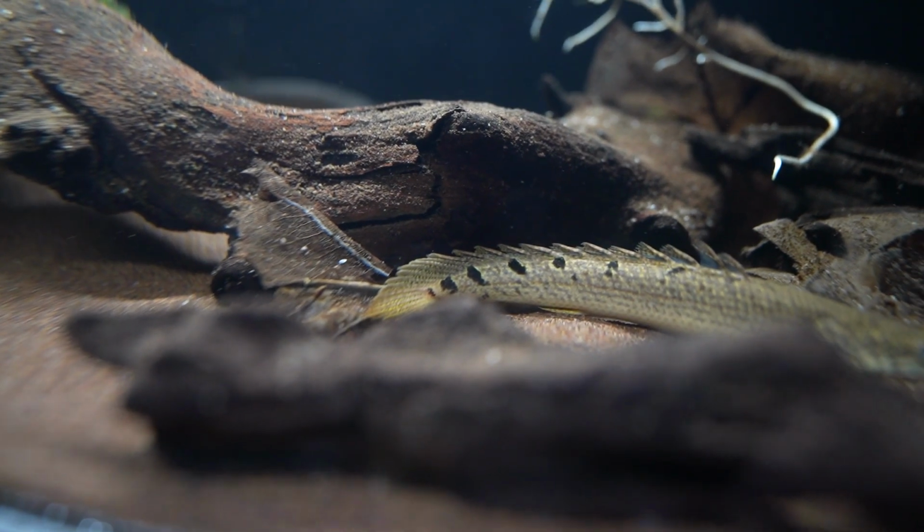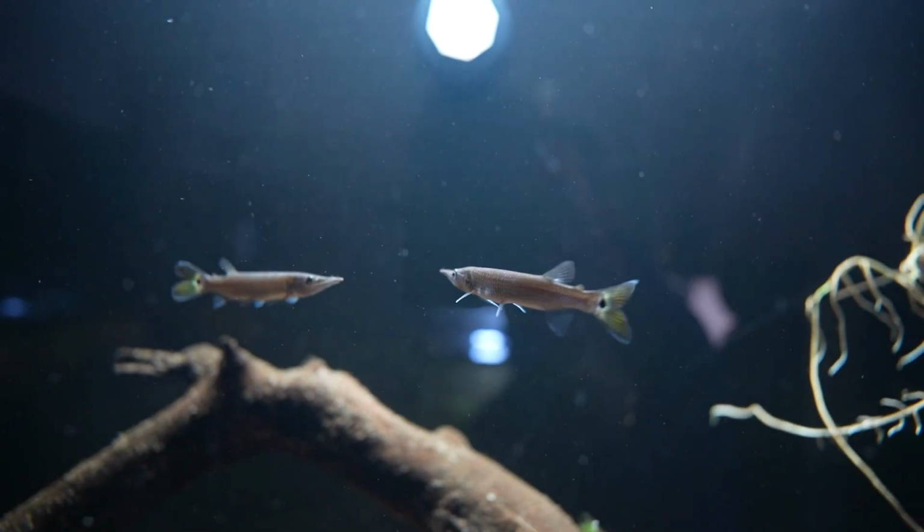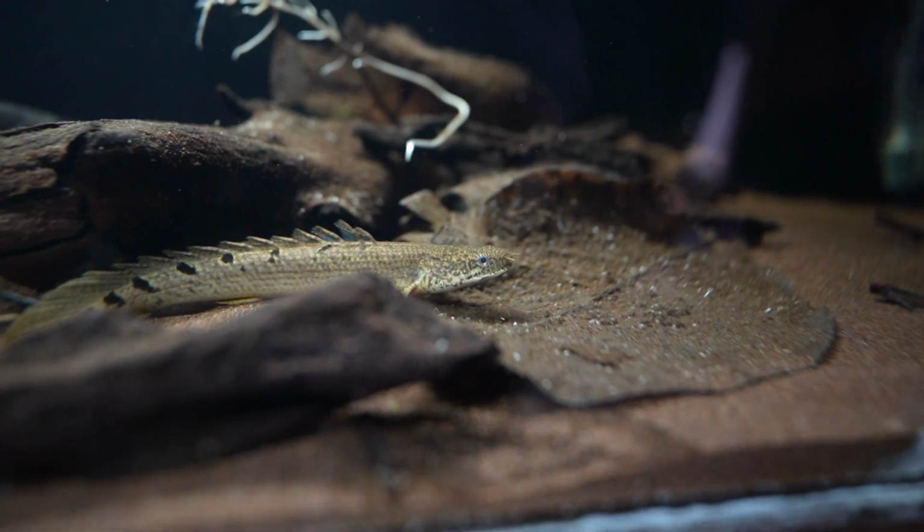But these 4 dots right here is what made it stand out for me. And it's perfect for this tank because it's a baby and it's just gonna eat all the stuff that these guys don't eat, because even though they do pick stuff off the ground, there are things that they leave behind. And I got this little guy to kind of take care of that for me.